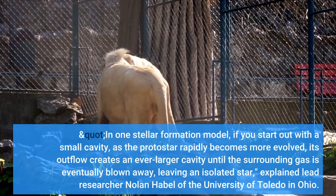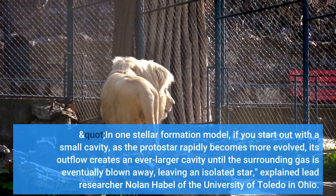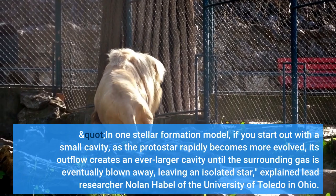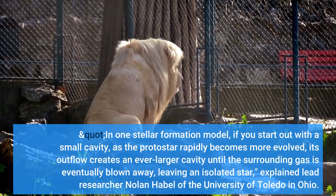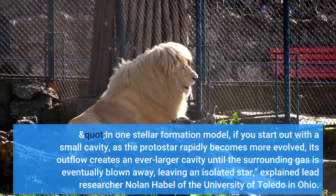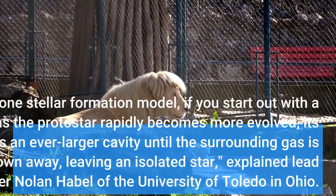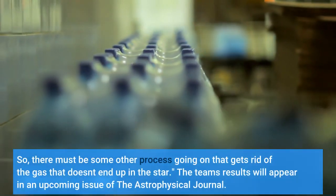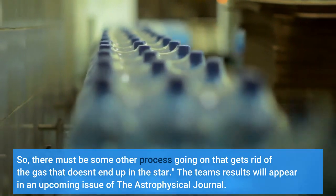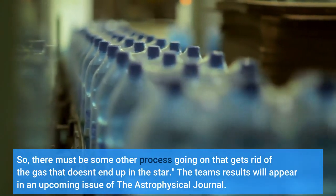In one stellar formation model, if you start out with a small cavity, as the protostar rapidly becomes more evolved, its outflow creates an ever larger cavity until the surrounding gas is eventually blown away, leaving an isolated star, explained lead researcher Nolan Habel of the University of Toledo. So, there must be some other process going on that gets rid of the gas that doesn't end up in the star. The team's results will appear in an upcoming issue of the Astrophysical Journal.